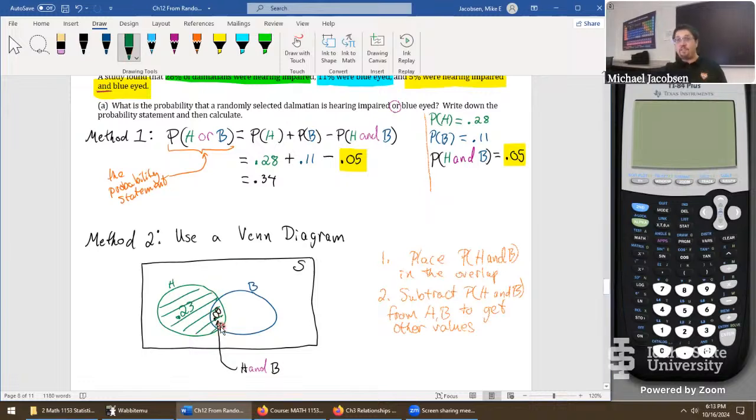So it includes the overlap value, 0.05, and it includes the extraneous value, 0.23 as well. In total, all of these values at once make up the 0.28. So going in order from start to finish, you place the overlap, then you take that common value, 0.05, subtract it from here, next, subtract it from here as well to get a 0.06, and 0.06 would go into that region.